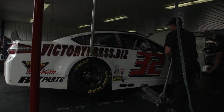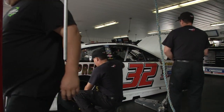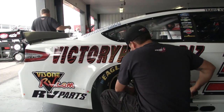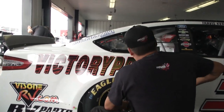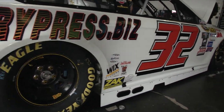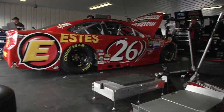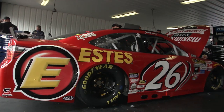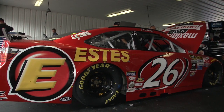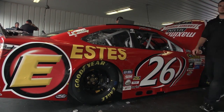Travis Kvapil, just saw him walking through the motor coach lot just a short time ago. We're interviewing Jimmy Johnson about a forthcoming piece on NASCAR.com. Victorypress.biz on the quarters of this number 32 of Travis Kvapil, the Ford. Oh, you hear the cars cranking up here. Getting ready for their first laps of the weekend here on the 2.5-mile triangular-shaped oval here at Pocono, Pennsylvania.